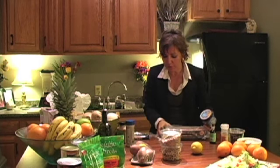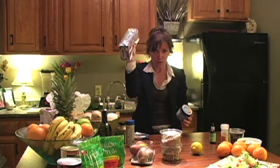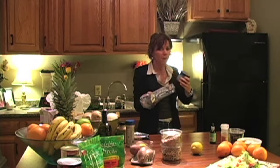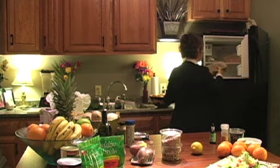Okay, so Ezekiel bread. So I don't want to hear, you know, it's hard to get. It's not hard to get. You just got to know what to get. This is great bread. It does come in bread style, muffin style. It comes in cinnamon raisin, and this is completely permissible.